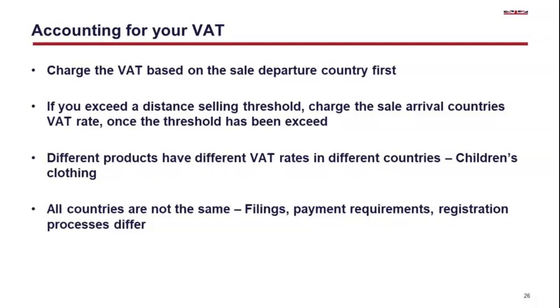Germany, you file monthly. Spain, you file quarterly. In Poland and Czech Republic, there are additional VAT reports, SAF-T, and control statements. So ensure that your country's requirements are being fulfilled, or you could be facing fines or penalties.